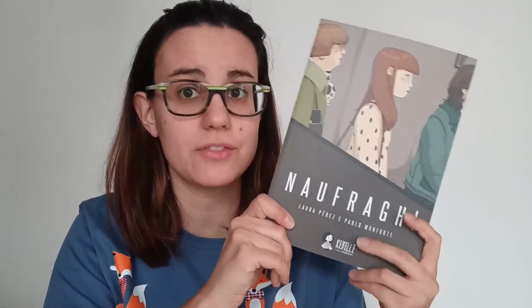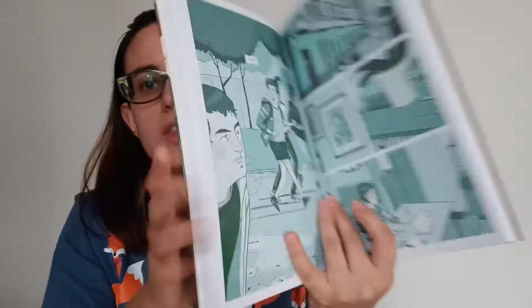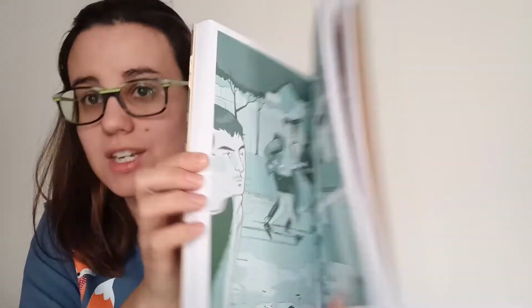Moving from one period to another is highly illustrated with the different palette of colors that the authors have used, because the past has warm colors and the present of the story has cold colors. So I will show you what I mean. We have this color for the past and this one for the present. I think it will be a great story.